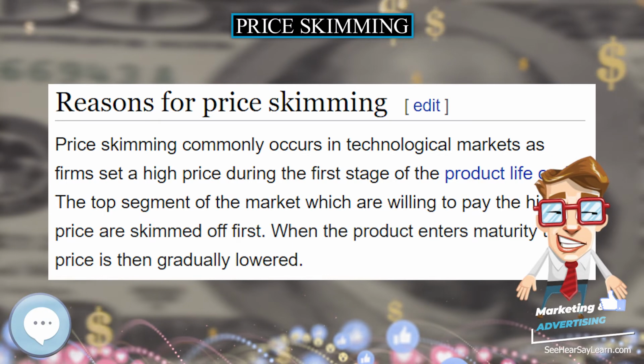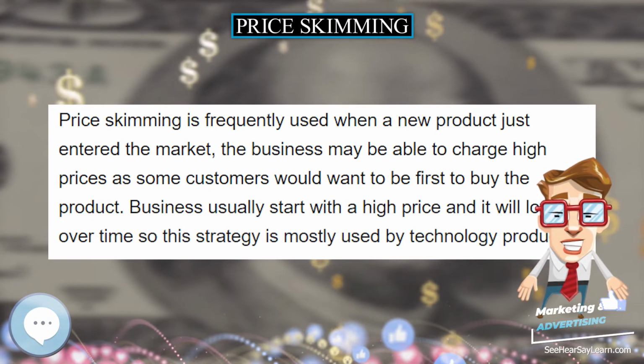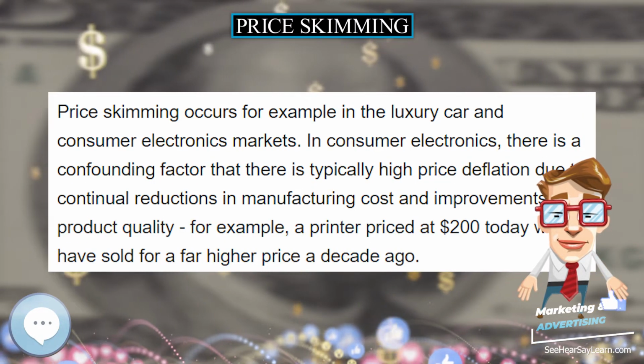The skimming policy also affects the customer through the relatively higher price of the product or services. This policy deals with the cross-demand in the competitive market.